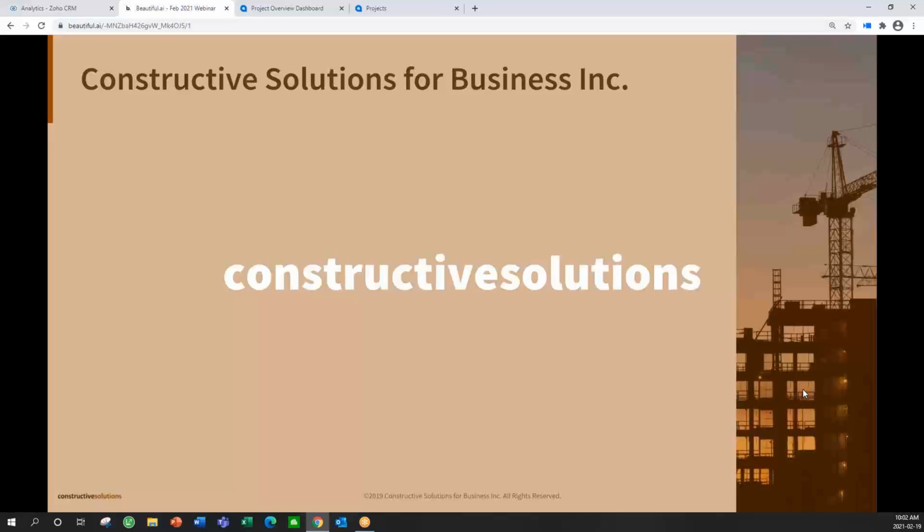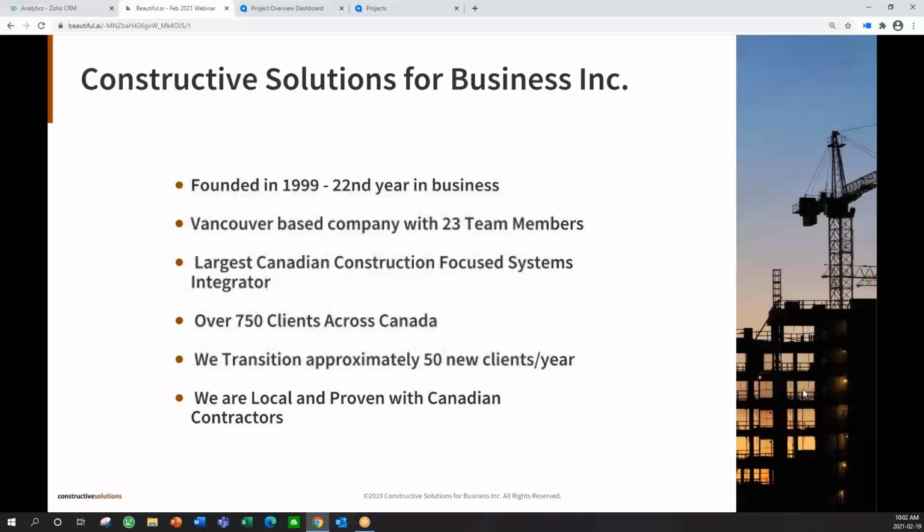So Constructive Solutions, we're Vancouver-based. We're in our 22nd year in business. We have 23 team members across the country. We're the largest Canadian construction-focused systems integrator, and we have multiple products in our portfolio, all geared towards and servicing the construction and real estate industry.